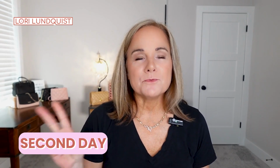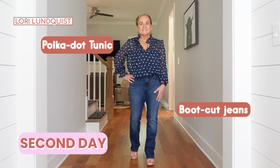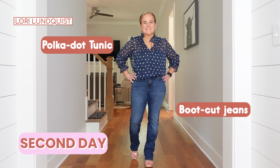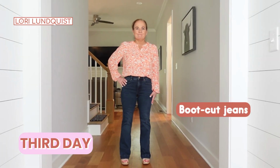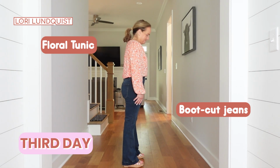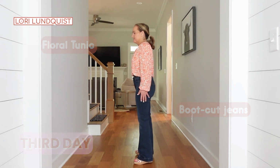The second outfit for the second day of work is another bootcut jean, a different pair, but a bootcut jean, and I paired it with this polka dot tunic. I believe this one is from the Loft. So again, same look, same idea. Have the bootcut jeans with the wedge heels. Looks a little taller, feels a little taller, done and done. And the third outfit for the third day of work is very much the same thing. Another pair of bootcut jeans, a floral top, and the wedge heels. So keep it simple, easy go-to. I know it works. I'm gonna feel tall. I'm gonna feel good and confident.